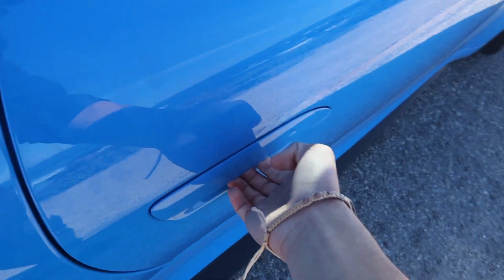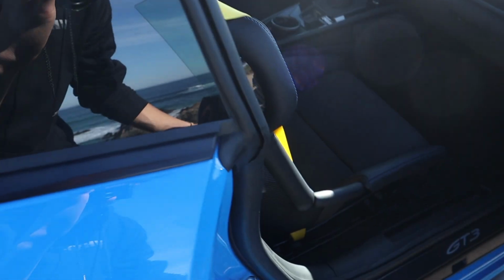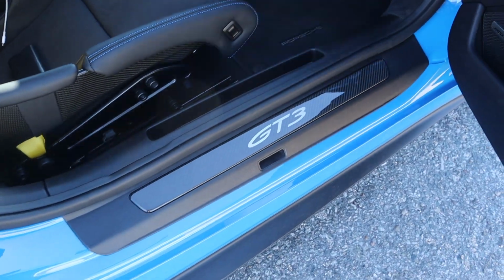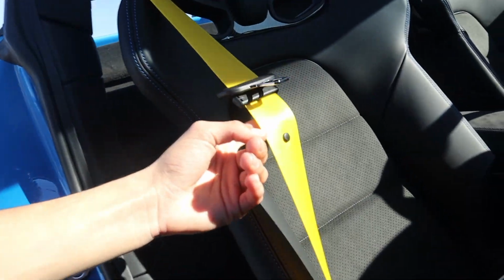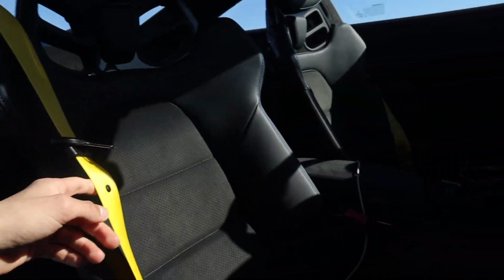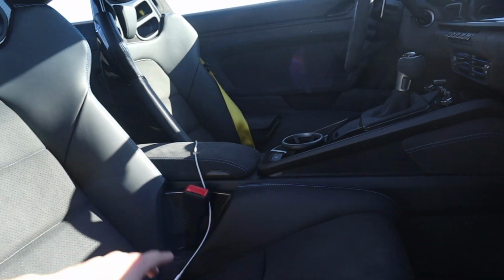And then the interior is just as beautiful. I mean, it's shark blue stitching with yellow seatbelts. It's a very highly optioned car. You got carbon right here, carbon on the door seals, carbon fiber bucket seats. The yellow seatbelts I actually really like against the blue paint. You got Alcantara everywhere. You got my charger. The car is just beautiful, man.